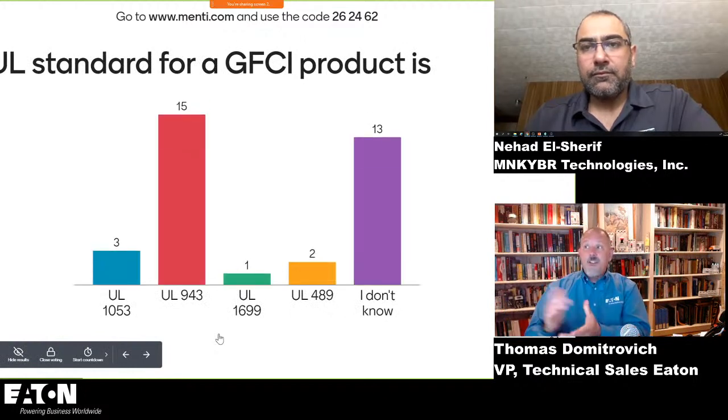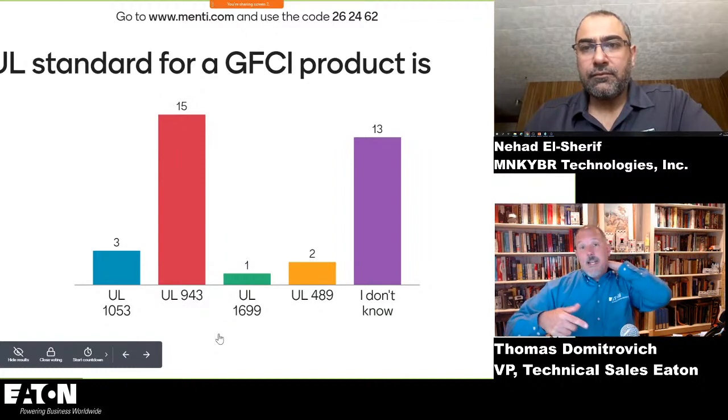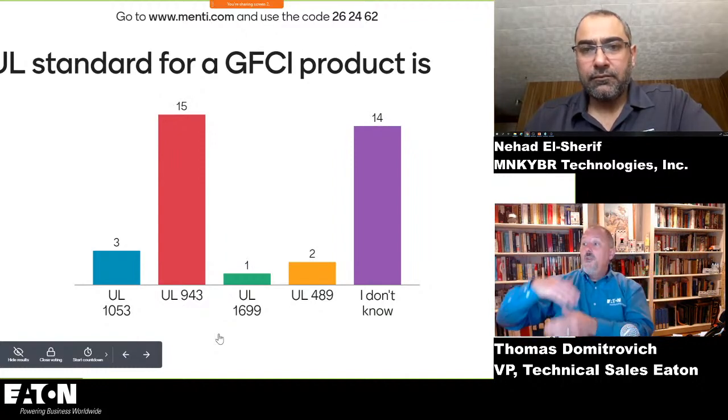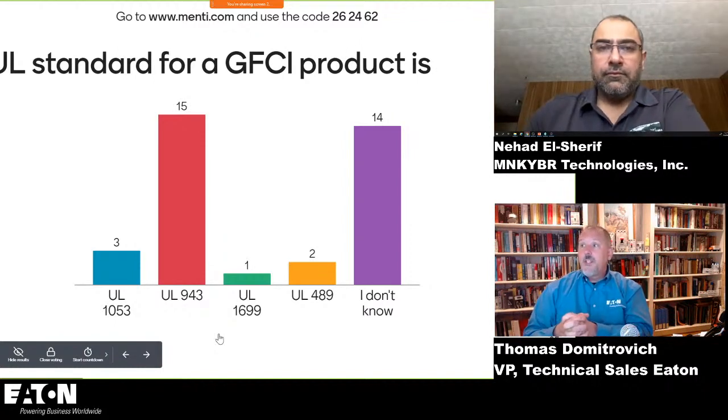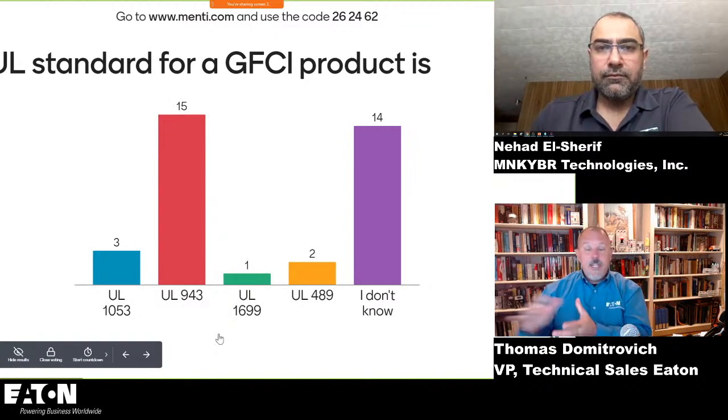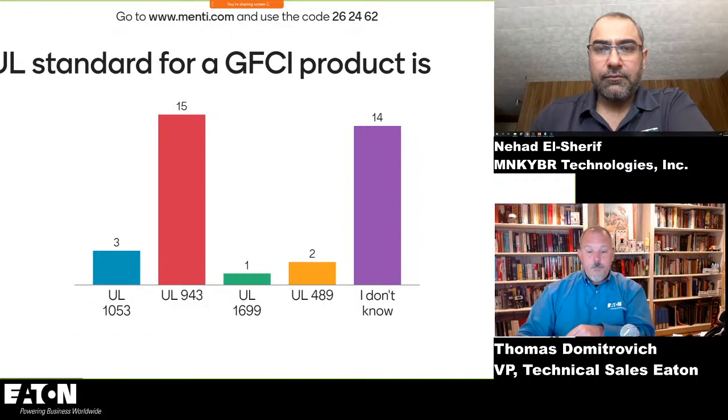The UL standard for GFCI products is UL 943. UL 489 is for circuit breakers. UL 1699 is AFCIs. UL 1053 is ground fault protection of equipment. So we had 15 people get UL 943, 14 out there who were very honest, who did not know. That's why we're doing this program. UL 943 is your reference for the GFCI standard.